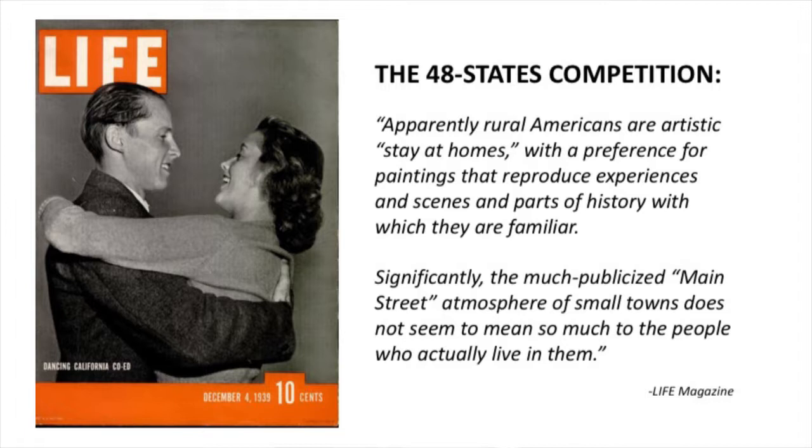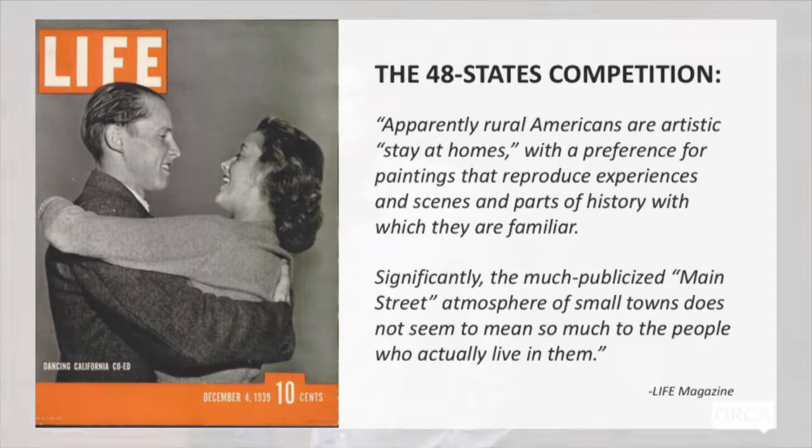And there's a very telling quote in this article summarizing the contest. It says, apparently rural Americans are artistic stay-at-homes with a preference for paintings that reproduce experiences and scenes and parts of history with which they are familiar. Kind of a dig, but it's kind of true also. They were not looking for bold, wild abstractions. Significantly, the much publicized Main Street atmosphere of small towns does not seem to mean so much to the people who actually live in them, which is true.